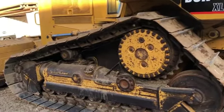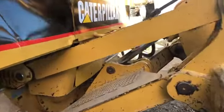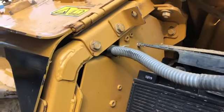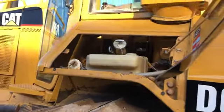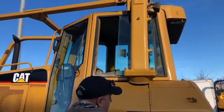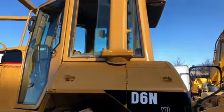Bro, does this have a battery disconnect switch? It does. Where is it? I believe it's back in here. Oh, here it is, right here. It's got a battery disconnect switch, which comes in handy if the tractor's gonna be sitting for any time, then you can kill the battery and not worry about having to start it.